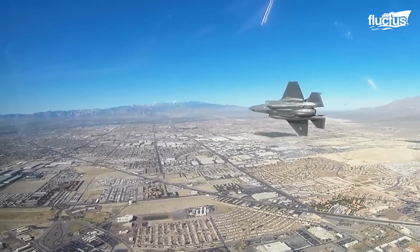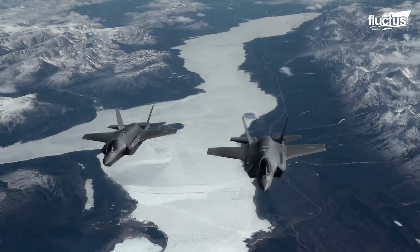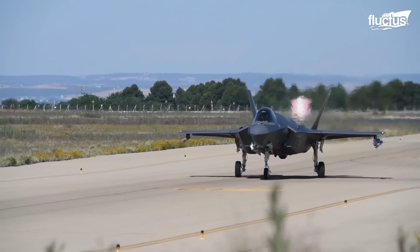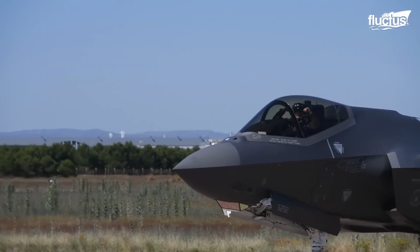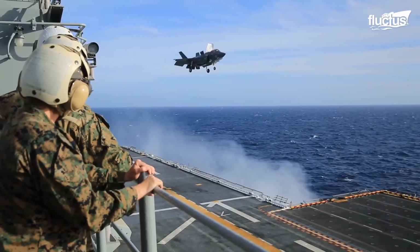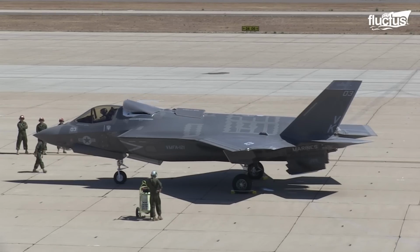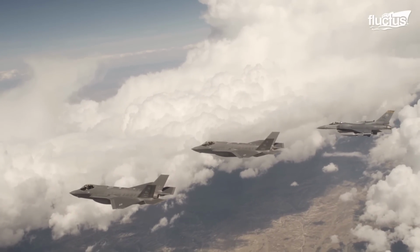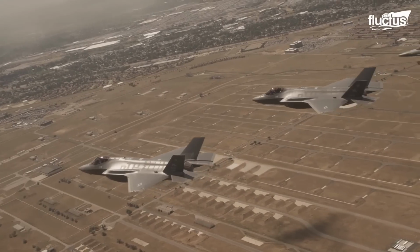Perhaps if the F-35 had been in the air at the time, the Russian jets would have been less likely to threaten the Allied operation. Recognized by manufacturer Lockheed Martin as the most advanced fighter jet in the world, the F-35's job is to maintain air dominance through its advanced lethal capabilities and survivability.